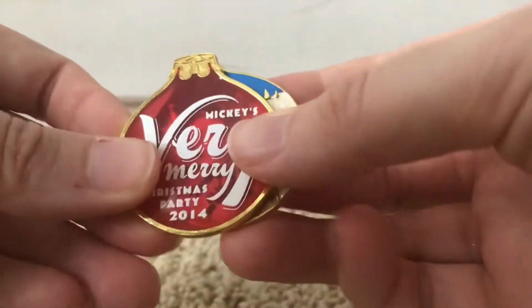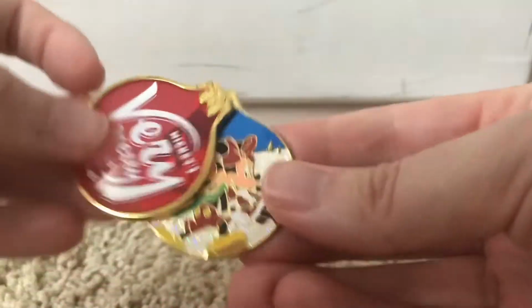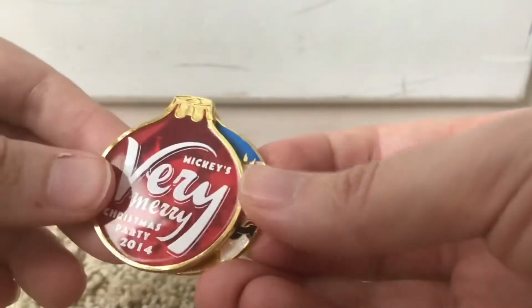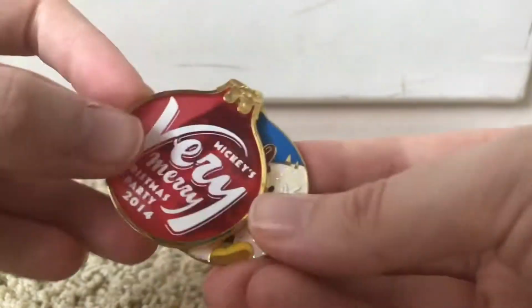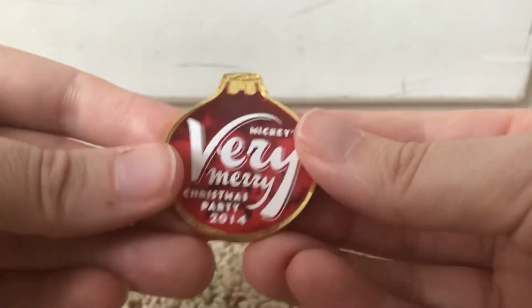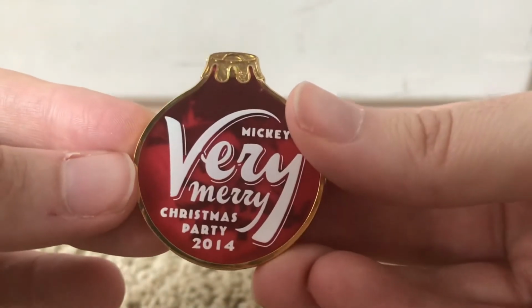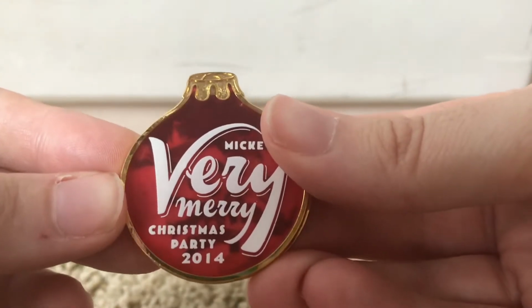This one is from Mickey's A Very Merry Christmas Party 2014. And when you open up the ornament, it has Mickey and Minnie. So I might have mentioned this in a previous video because I have the Pluto and Chipmunks pin from this party. I was working in Frontierland in Magic Kingdom during Christmas 2014, because I had already decided that I was going to be going back home and going into the journalism field.